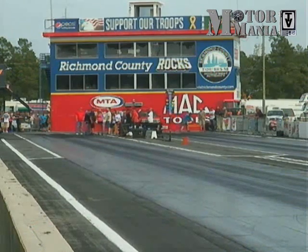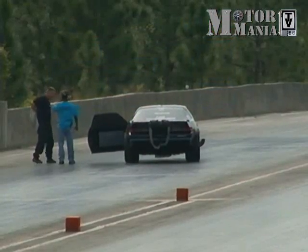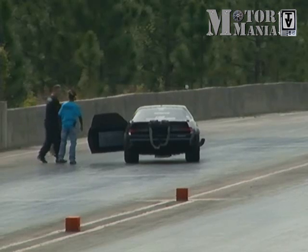Woo! Noise, the driver's out of the car. Buck is A-OK down there. So make some noise for Buck Walker.